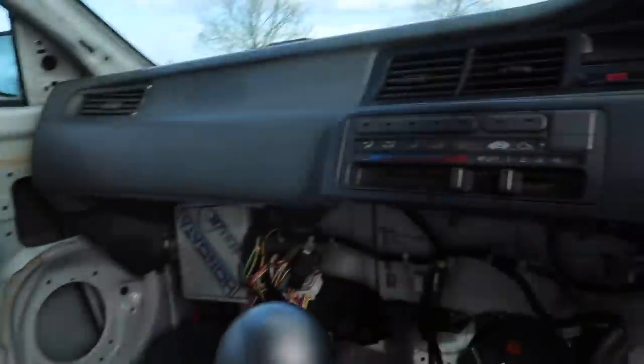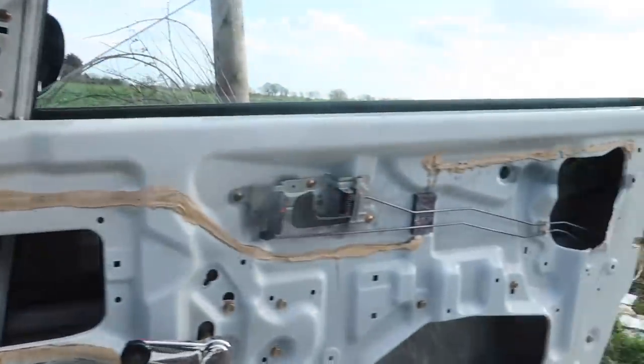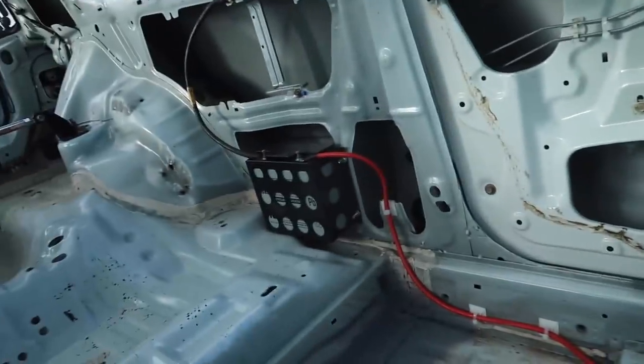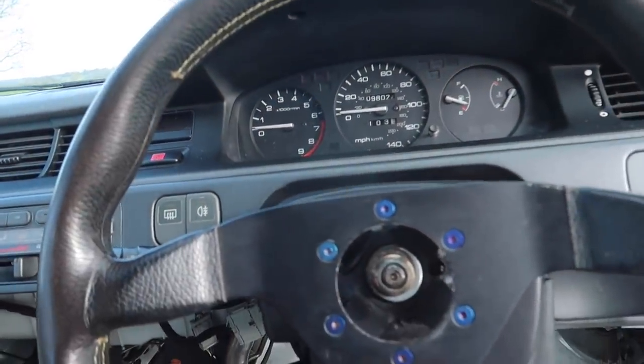Interior wise, there is literally nothing. You can see the ECU. I put my coat in a puddle of water as soon as we got in here, so cheers for that, Peck. But we're really, really limited on what we have here. He's got a battery relocation kit with a race battery in there too. I think I need to do that to mine, annoyingly, soon. But yeah, overall, it's a stripped out little race car for the road.